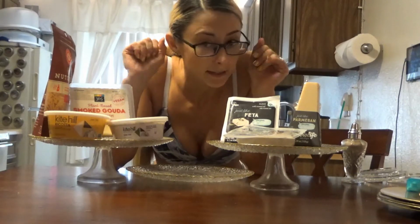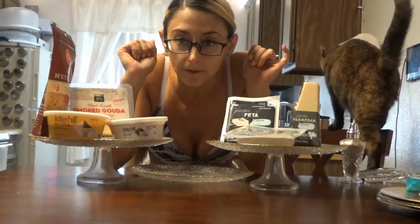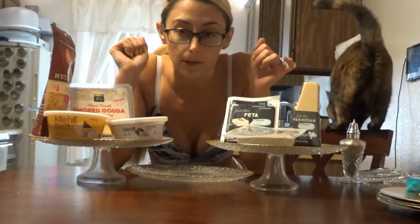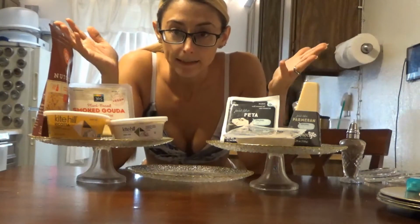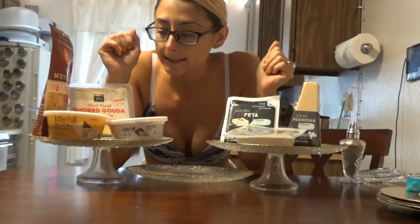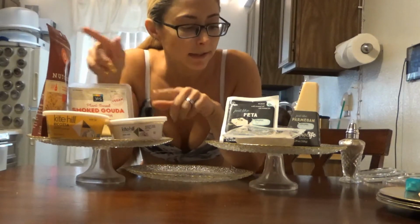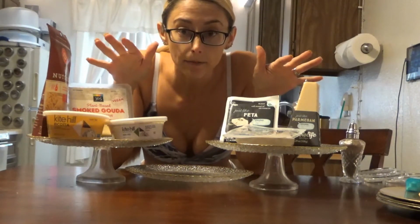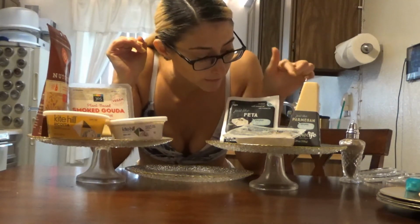I'm a flexible dieter, so I am allowed to eat these things, even though I mostly eat boring stuff like you saw in my What I Eat in a Day yesterday with all the chicken and rice. But I do eat interesting things sometimes. So, some of these things I have tried before. I've had this one, I've had this one, I've had this one. A lot of them I have not tried before, but I have heard very good reviews about. Especially this feta and parm.